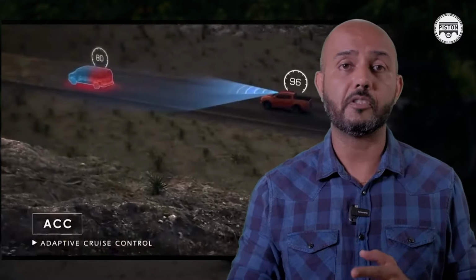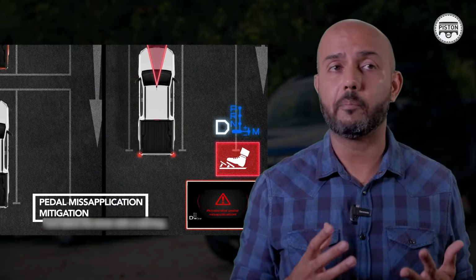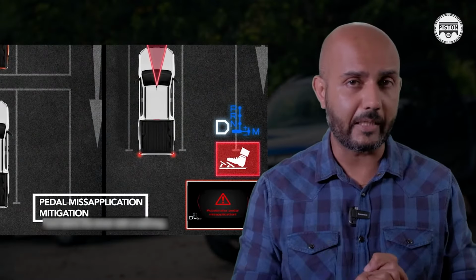And then there's something called a turn assist. Turn assist functions when you're turning, let's say, right or left. It detects whether there's oncoming traffic and it will give you a warning if you turn even though there's oncoming traffic. Then there's something called automatic pedal misapplication mitigation.